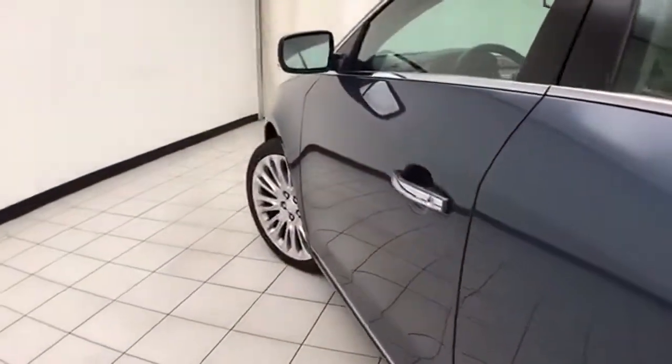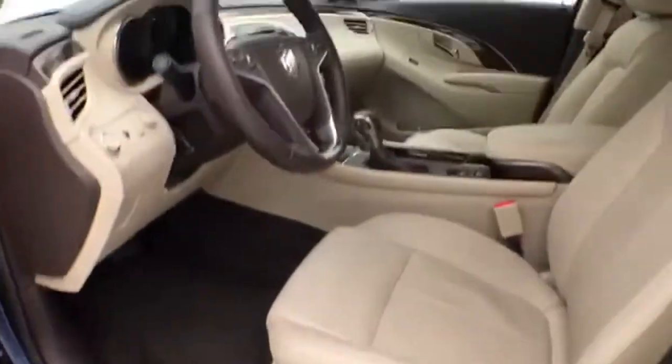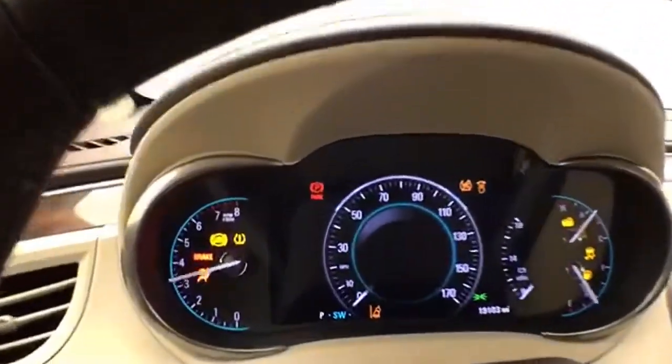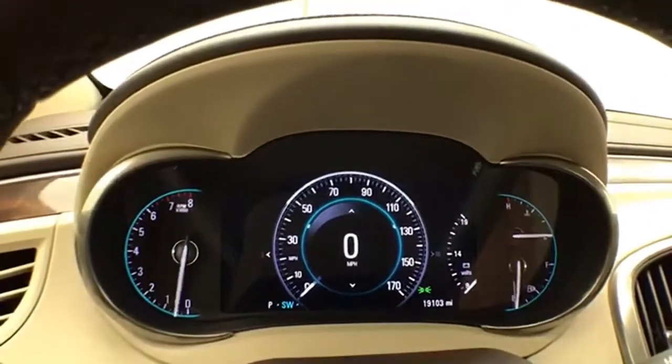This Premium 2 has keyless entry with remote start, power windows, locks, mirrors, 11-speaker Bose sound system, power driver's seat, along with a tilt and telescopic steering wheel to put you in that perfect driving position. Large, easy to read gauges, again only 19,000 miles.